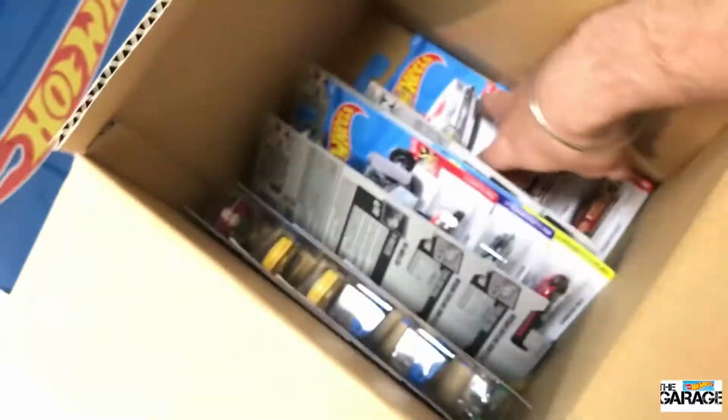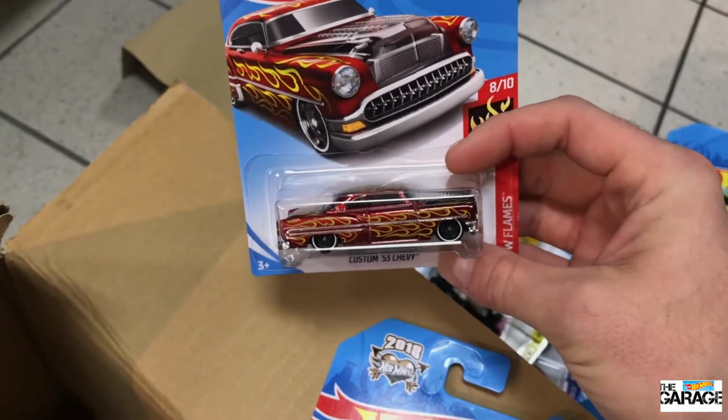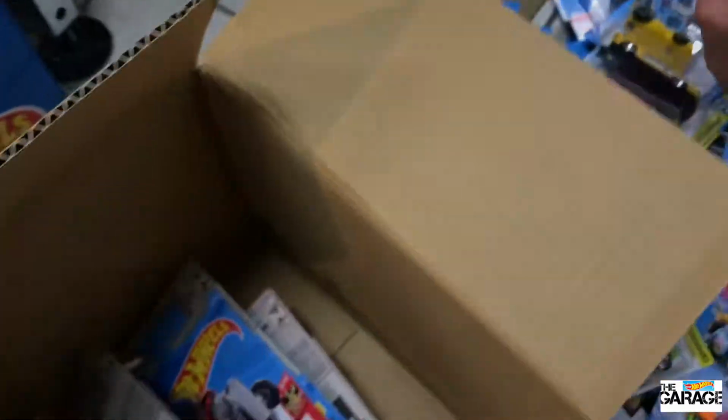I already have that Dodge. Have that Chevy, and hello, thank you. This is mine. I've been waiting for that for so long. I never get it. There's only one per case, and today it was mine. So I was very happy with that.